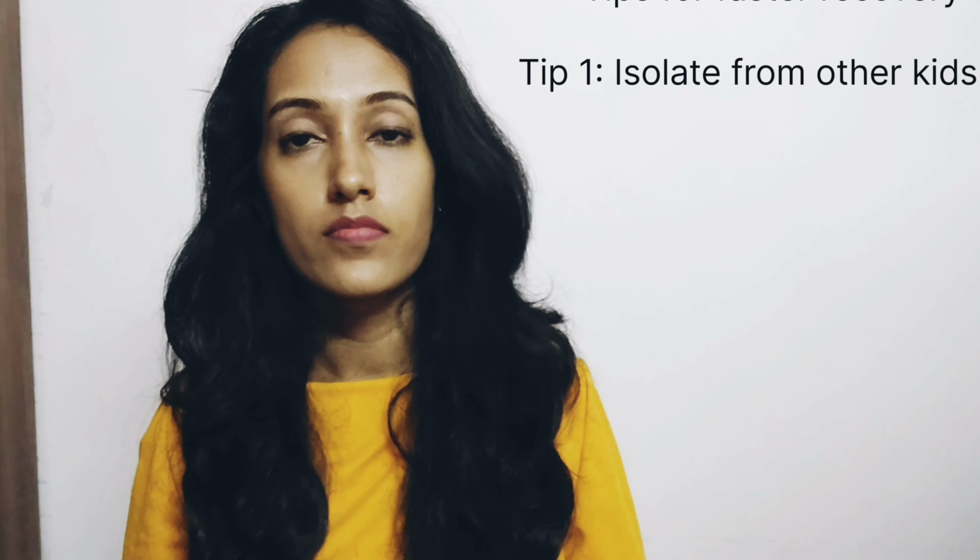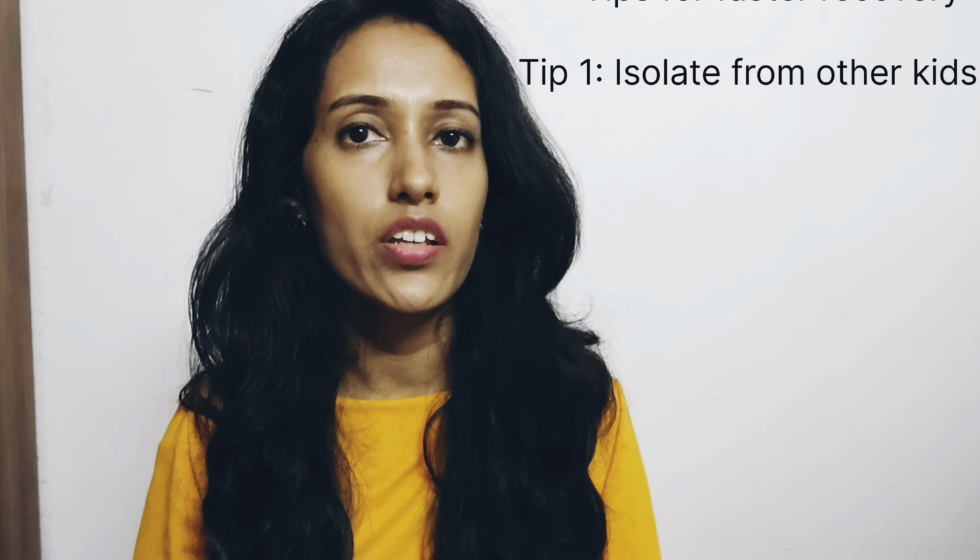Under the doctor's guidelines, as a parent, here are a few things that you too could do to help your child recover soon. The very first thing you could do is isolate your child. Keep your child indoors for a week. Isolate your kid from siblings as you might not want two sick kids at the same time. I had to send my toddler to the grandparents for a while.